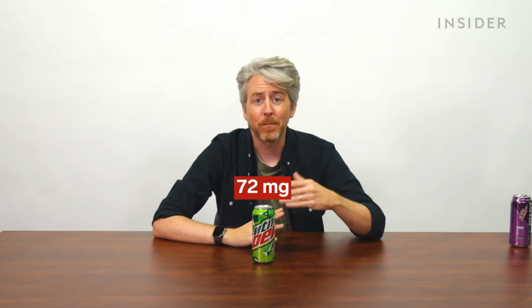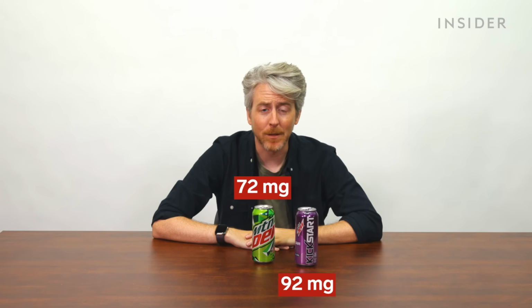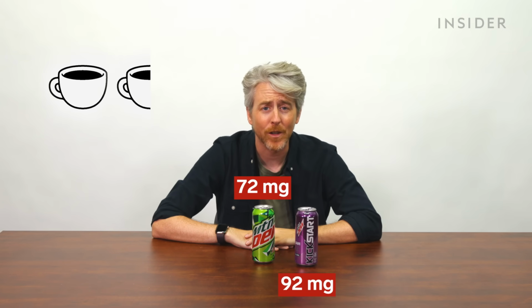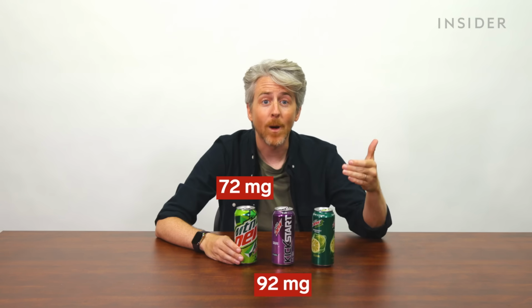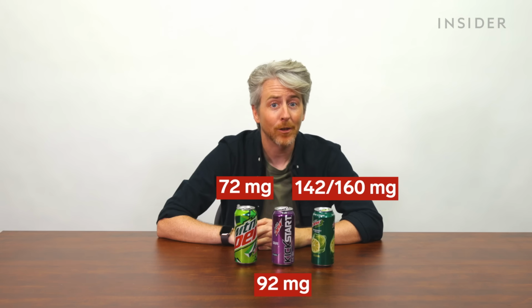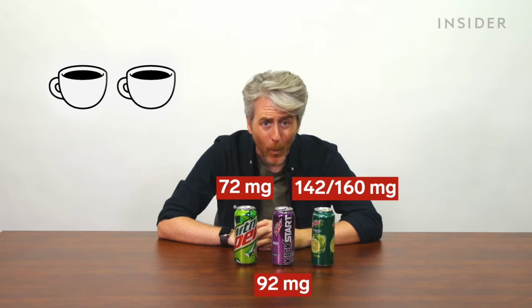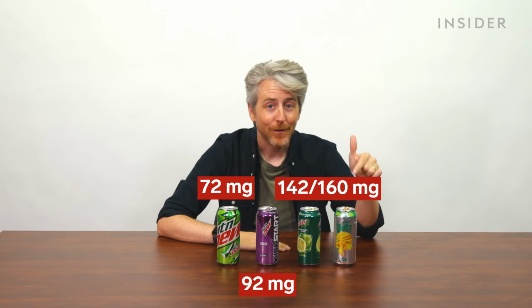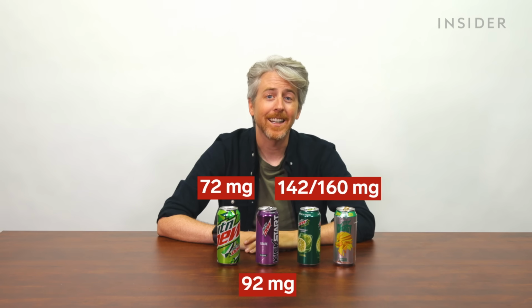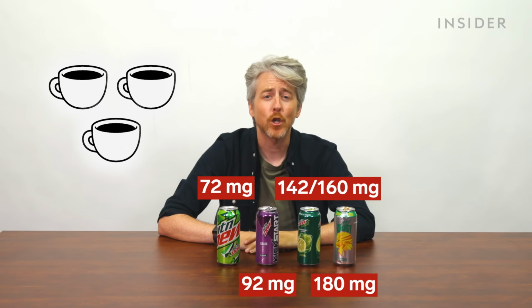Regular Mountain Dew contains 72 milligrams of caffeine per 16 ounces. There's around 92 milligrams of caffeine in the same amount of Kickstart. Almost 1.5 espressos worth of caffeine. Moving up, Mountain Dew Amp, Original, and Cherry contain 142 and 160 milligrams of caffeine per 16 ounces, more than a double espresso. The worst offender is Mountain Dew Energy. One of these cans contains 180 milligrams of caffeine per 16 ounces, which is basically a triple espresso.